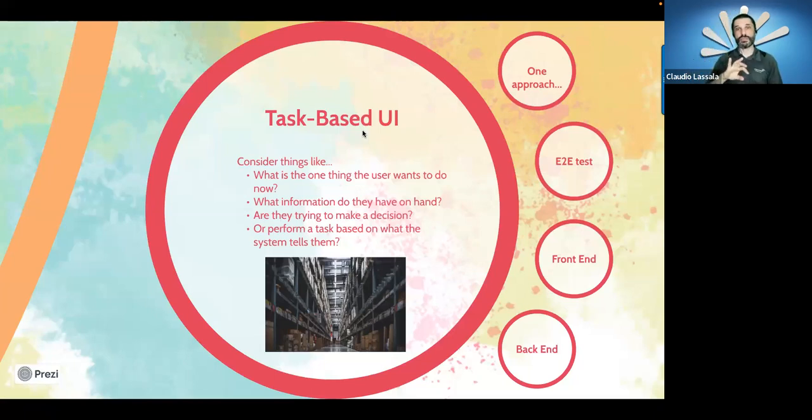So we need to flip things around, and we have to think, okay, I do understand that through permissions, this user can do everything and can have access to all the data. But let's recognize what is the one task the user is trying to do right now. What is it that they have on hand? Maybe they have a person's social security number, or a passport number, or a driver license number. What is it that they are likely to have at that point in time?